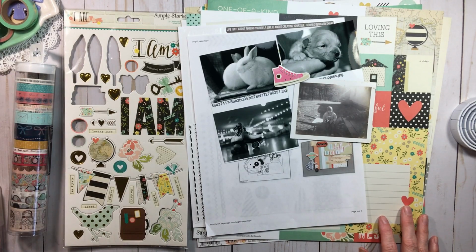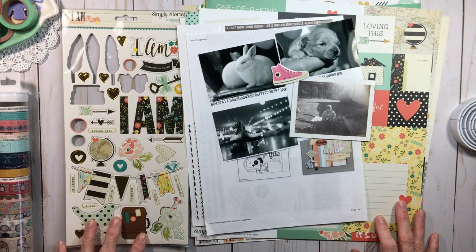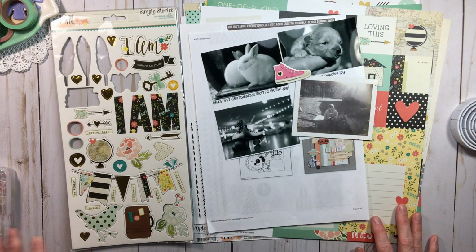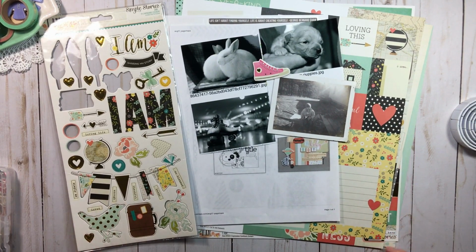But I can definitely play and have fun, and that's what I'm going to do today, play and have fun. I did enough yard work yesterday to choke a horse, so I'm taking it easy today. So today is about playing.